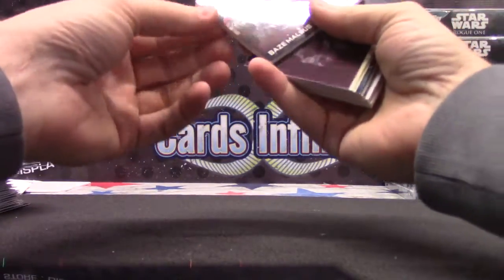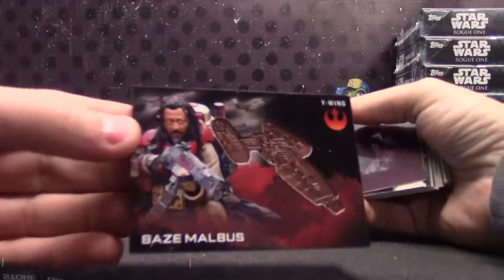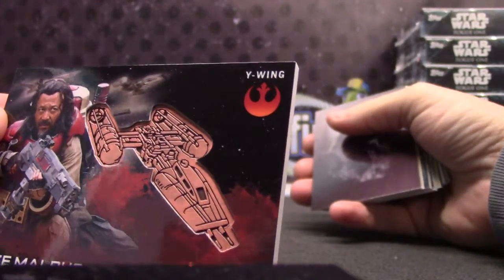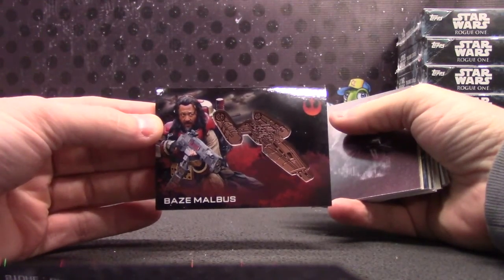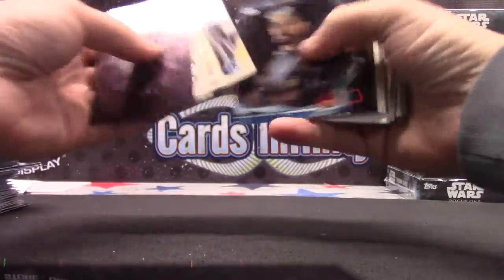Oh, Baze's. Oh, rubber table? This thing's heavy. It's fine, I promise. It is a rubber table. Look at the corner. Razor sharp. That's where it landed. The rubber table came through again. Baze Malbus. It's just a medallion, not numbered.